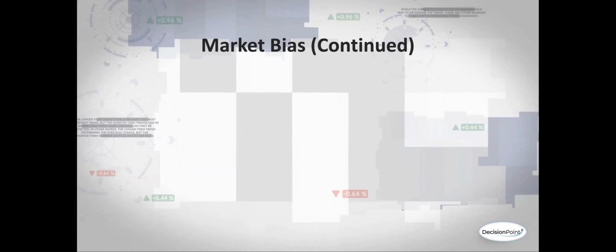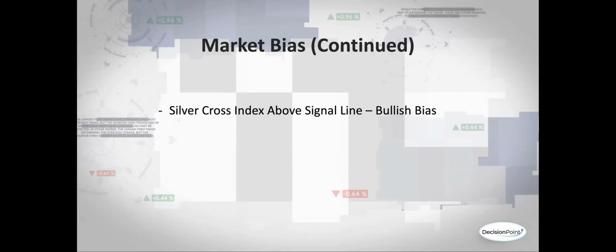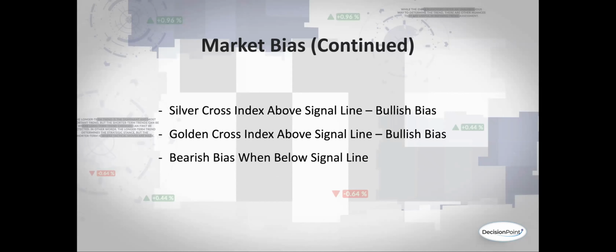But there's more. We've got to figure out what the intermediate term and long-term biases are, and that's where the Silver Cross and Golden Cross indexes come in. So the Silver Cross index, if it is above its signal line, and its signal line is a 10-day EMA moving average, so if it's above its signal line on the Silver Cross Index, you have a bullish bias in the intermediate term. Very easy. If it goes beneath its signal line, you have a bearish bias. Golden Cross Index, same idea, only the Golden Cross Index uses a 20-day EMA as its signal line because it's longer term. And if it's above its signal line, you got a bullish bias. If you have any of these below their signal line, then you have the bearish bias.